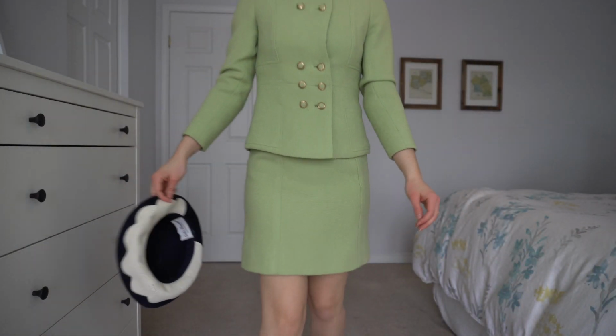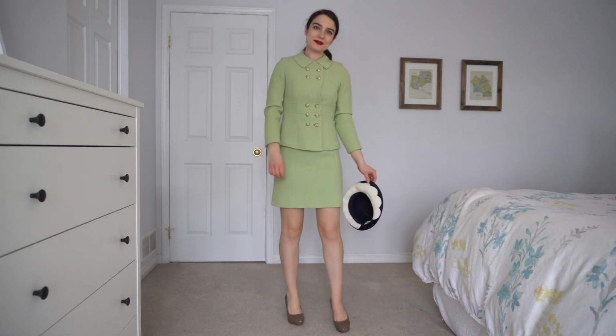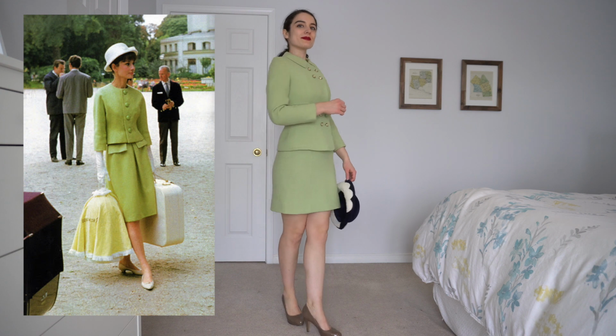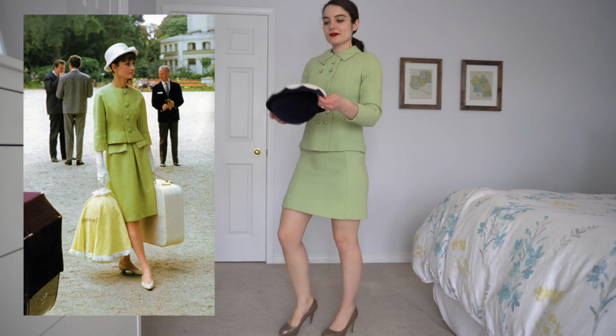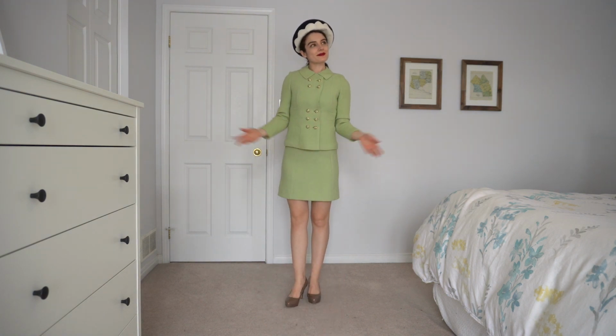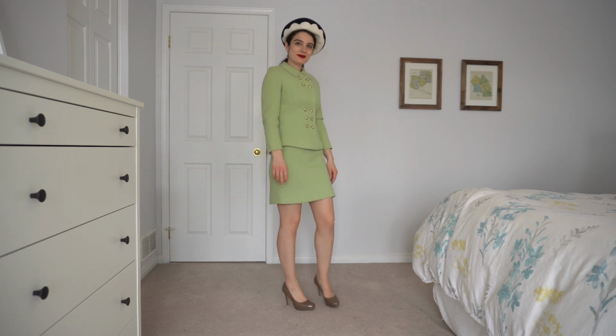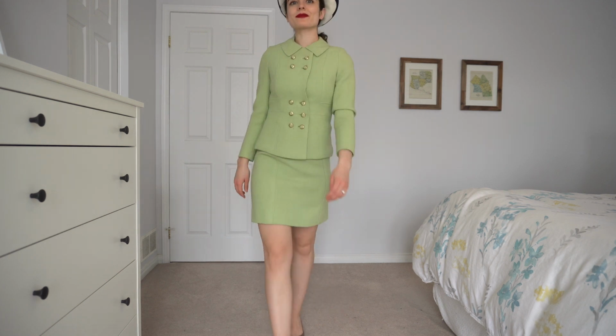This going away suit that my great aunt gave me is a good example of the way that she used to use two pieces in her style to really create a very cohesive look. If you had a two-piece with a big pair of really beautiful sunglasses and perhaps a hat, you were pretty much good to go.